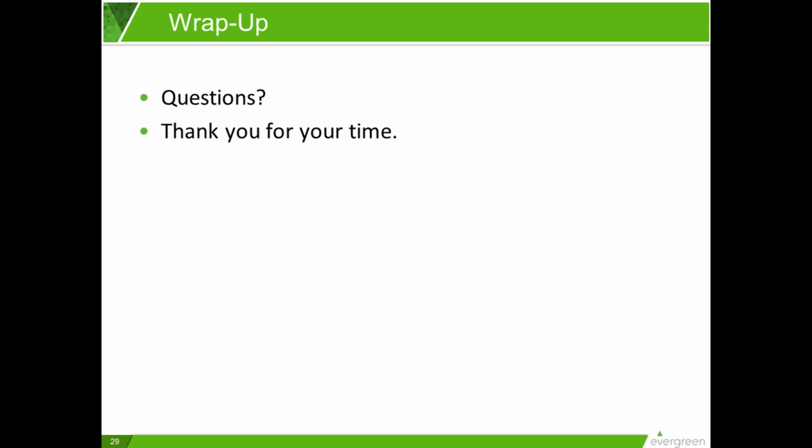Okay, great. Jeff, another question for you. Is there a limit to the number of levels you can build in the service taxonomy?